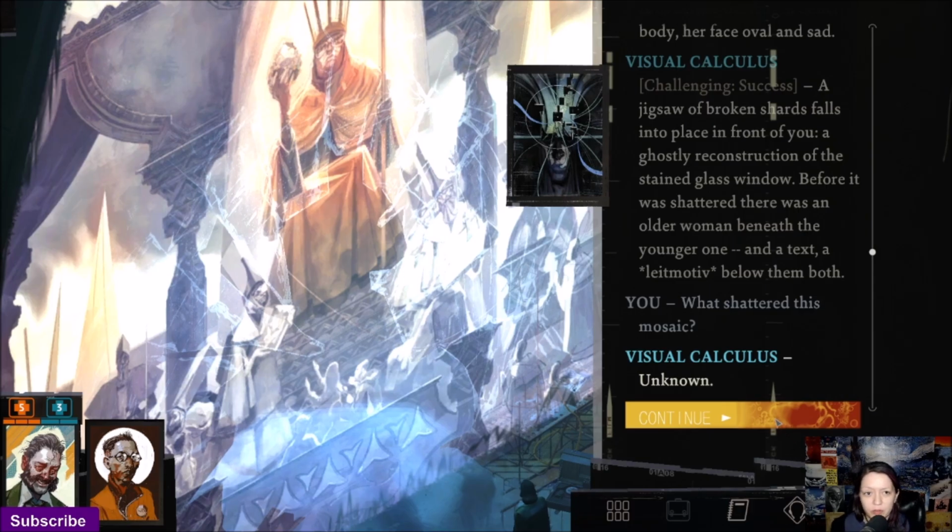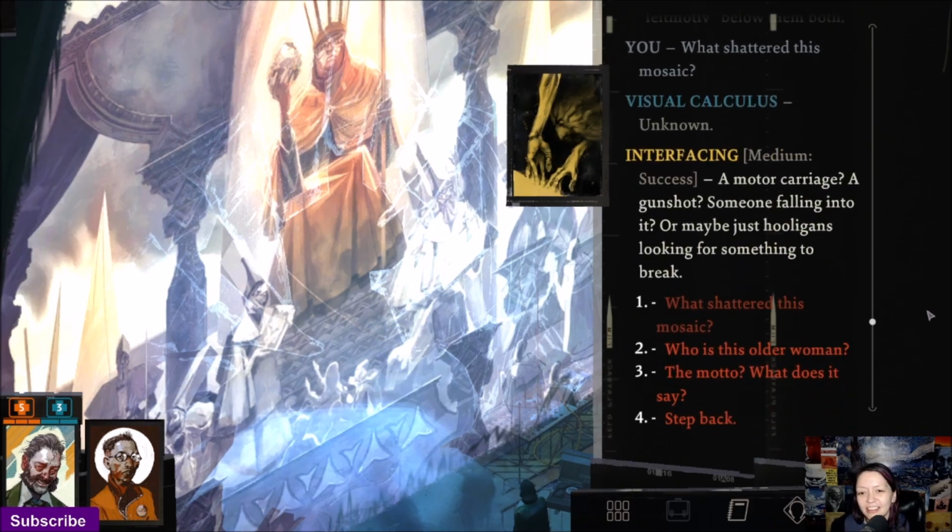You're so fucking useful. A motor carriage, a gunshot, someone falling into it, or maybe just hooligans looking for something to break. Options. I am curious what it looks like from the other side.